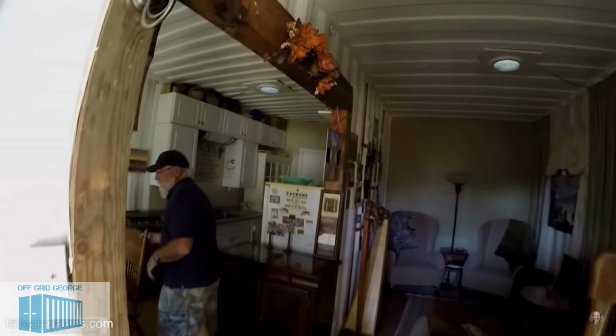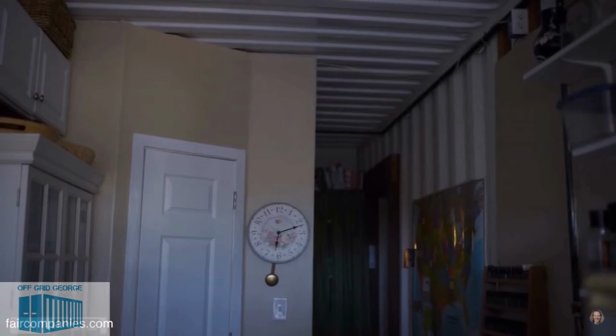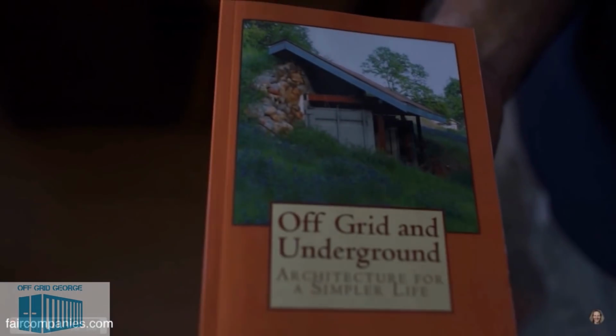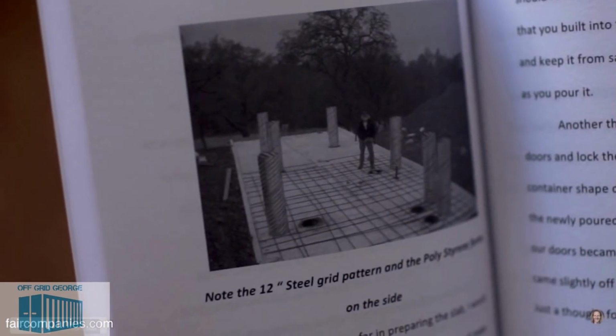So the video goes for about 14 minutes. It shows how they've done it, and it also shows a tour of that underground shipping container house. This guy's even written a book about it. It's called Off-Grid and Underground, Architecture for a Simpler Life.